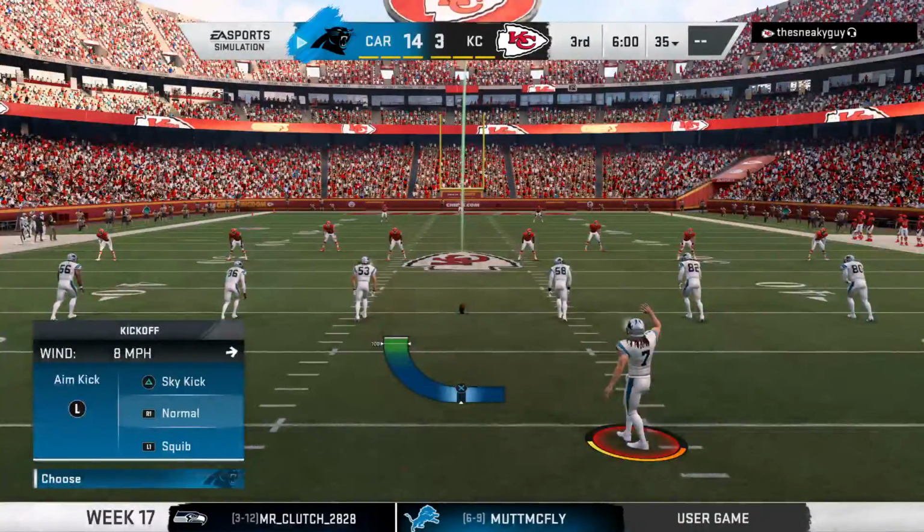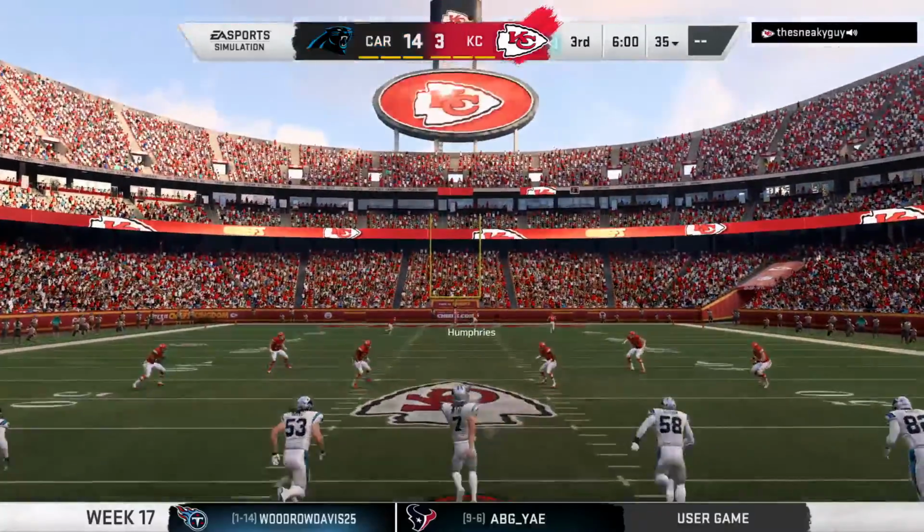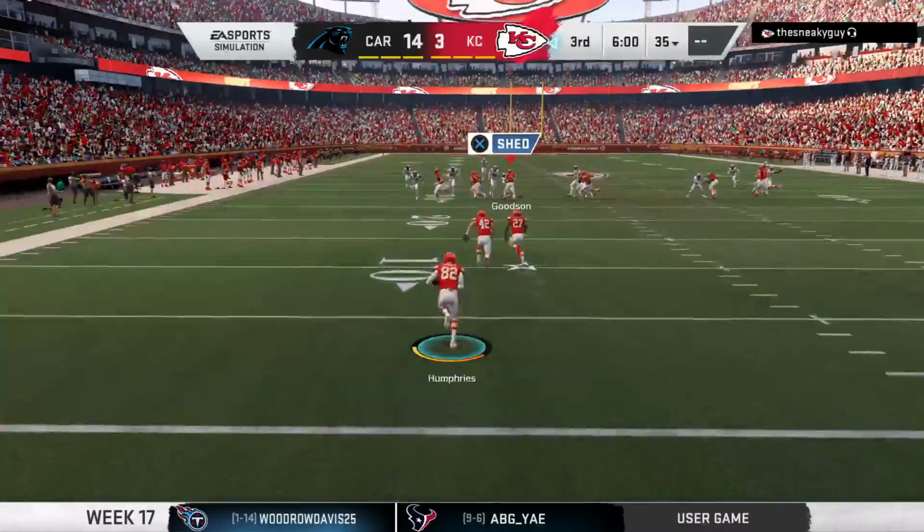Coach. All right, Coach, thank you, and we welcome everyone back for quarter number 3. The final 2 quarters of the NFL regular season are upon us as the second half of Week 17 is underway.